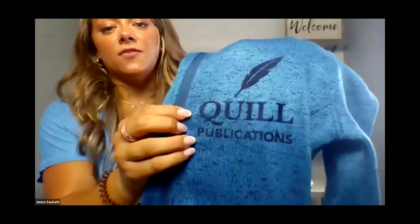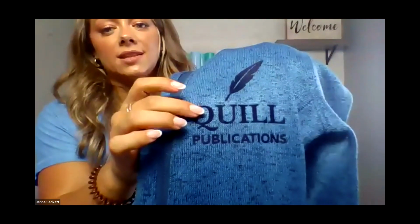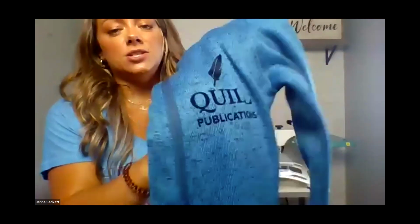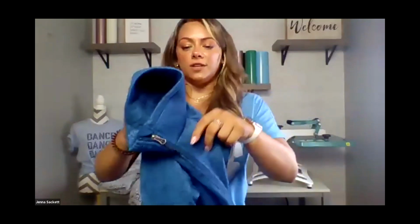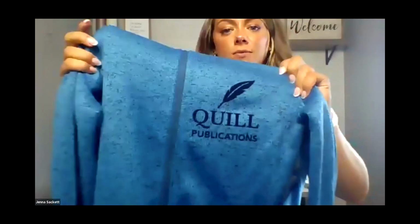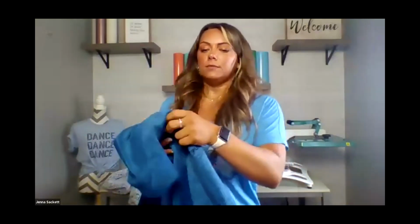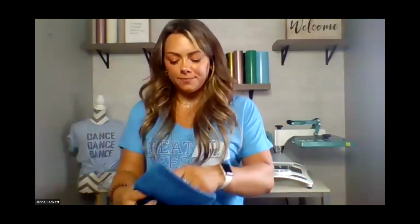In addition to that, flock does that very well. Like I said, it has that suede-like feel to it, is dimensional. And this is the sweater fleece that we were talking about earlier. That is that style, right? So what product is that one, Jenna? This is Soft Flock. Sorry, the sweater fleece, the full zip. Oh, the item number? Yes.